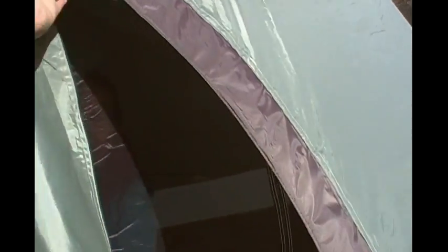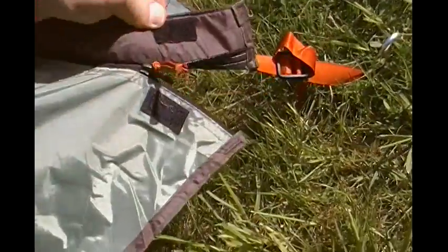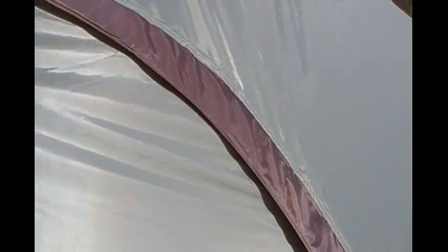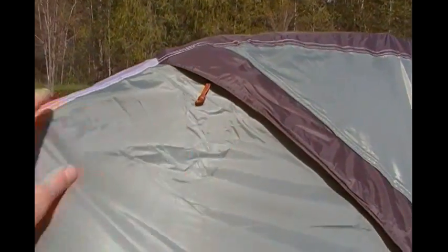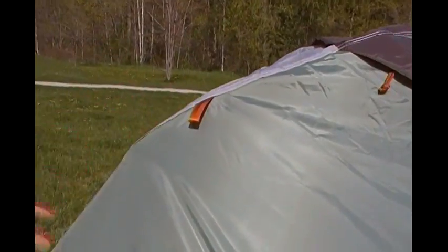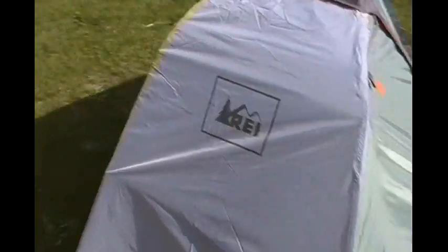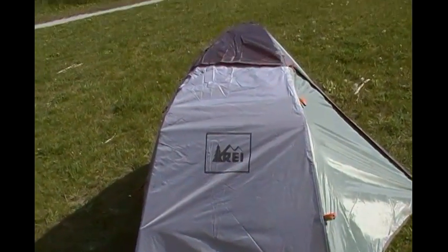Hey, you have to zip it. All right. Actually, at the bottom it's cool. It's got like a Velcro, so you know, big rain flap, dual zippers. Once again, on the other side, tie downs. The vent is badass. This thing's sweet, man. I'm stoked to use it at Isle Royale.